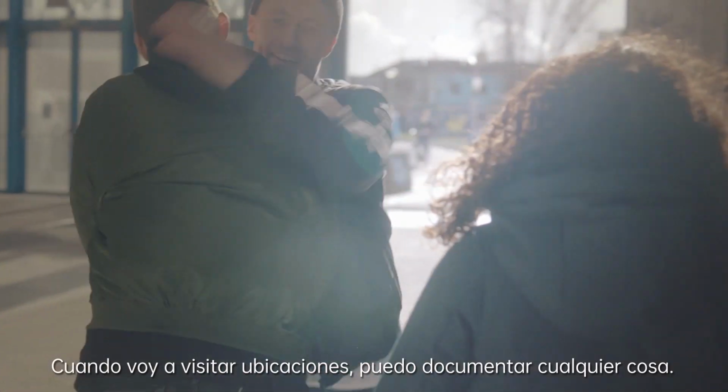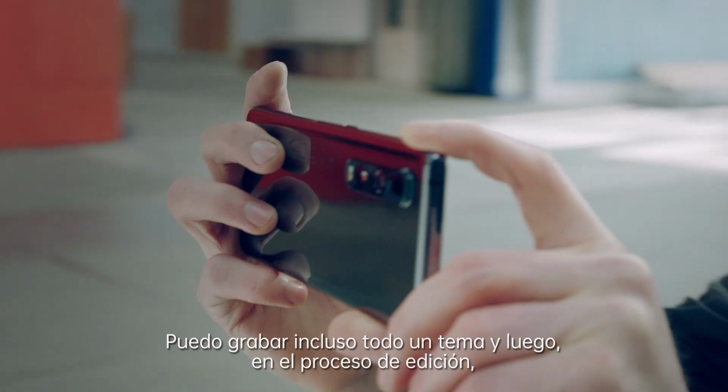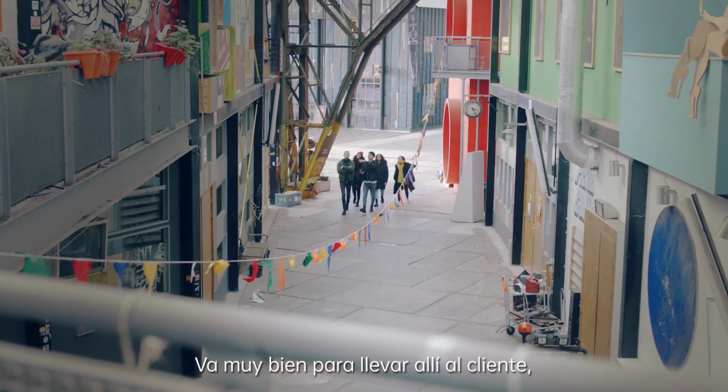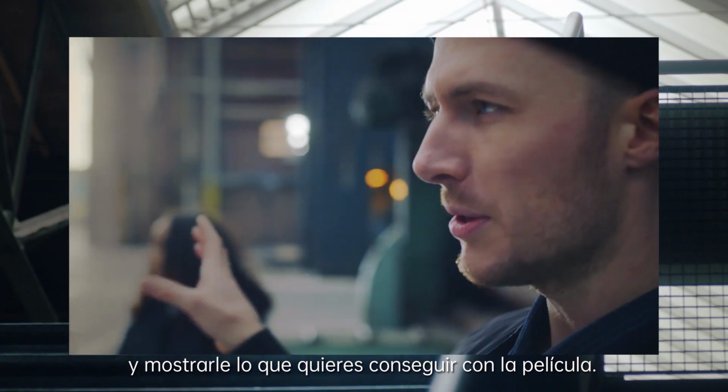When I go for location visits, I can document anything. I can even shoot a whole subject, and later in the editing process, I will find out how I want to frame it. It works to really get the client there where you want them to be, and that you really show them what you want to achieve with the movie.